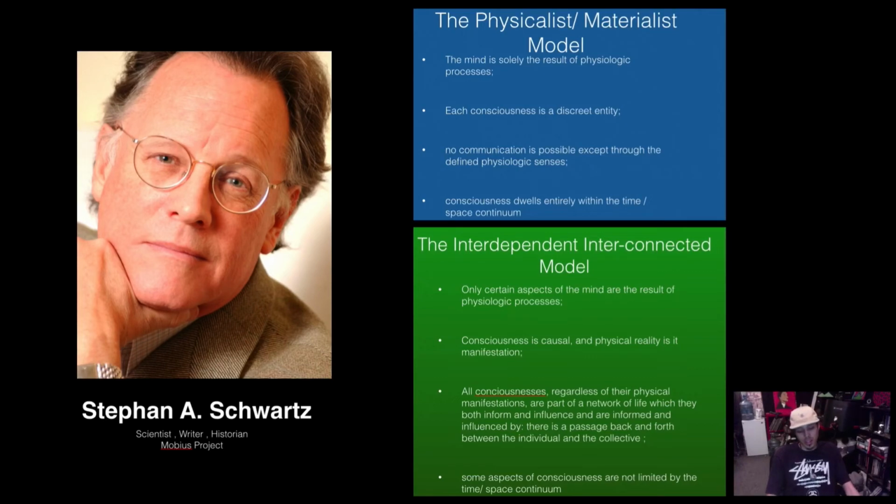Now, this whole subject is a hard pill to swallow for a lot of people who have a certain way of seeing the world. There's two main ways to see the world. Stephen A. Schwartz points this out in his book, Secret Vaults of Time. He talks about the physicalist materialist model and the interdependent interconnected model. The physicalist materialist model is the model that most of mainstream science ascribes to today. Most of the world takes this to be scientific, conclusive fact.